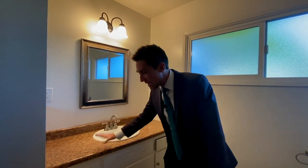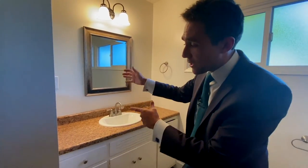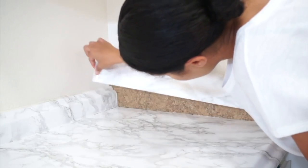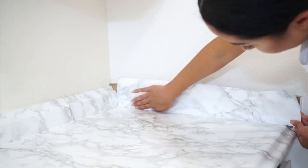But anyway, this top to me is a little bit of a newbie mistake. I would have gladly put this kind of faux granite in, but I would have loved to wrap this with one of those vinyls that you see people put on YouTube that make these things look like quartz or marble, super cheap, and you can do it yourself.